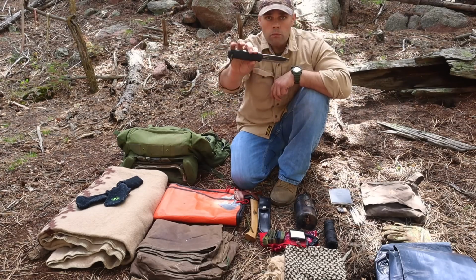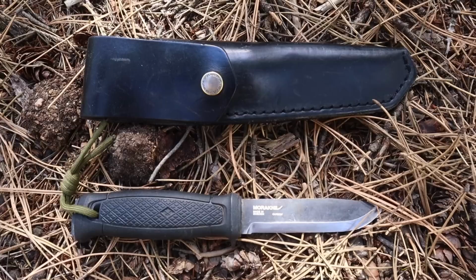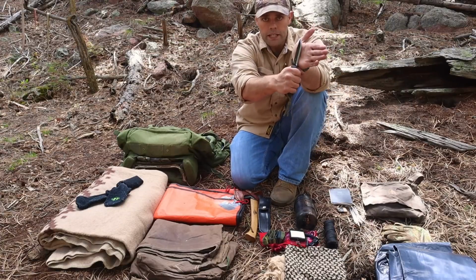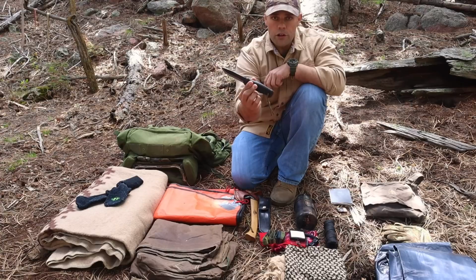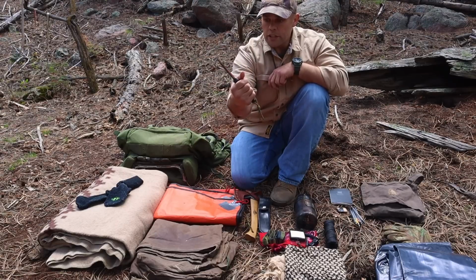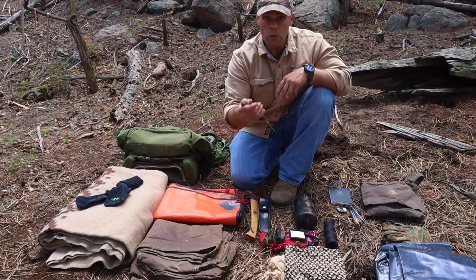This is just a Mora Garberg, 100% carbon steel, Scandi grind, good handle. I've used this knife many a time, and it's the one I'm going to go to. I find that the 4-inch blade is easy to manipulate and use, and a larger blade would probably be a little bit too much, and a smaller blade probably wouldn't be enough. But the Mora Garberg is just the right size and right use, easy to carry, easy to use, a utilitarian knife for all campcraft and everything you're going to be doing there in the course. So I recommend the Mora Garberg.